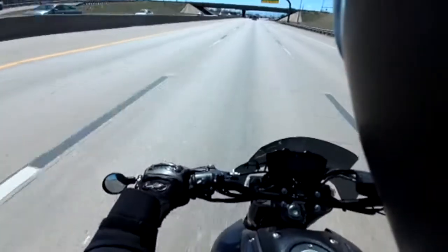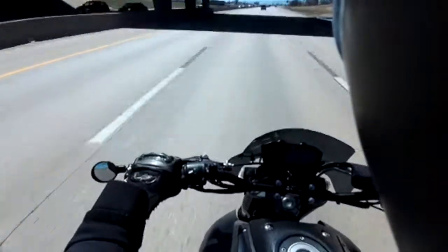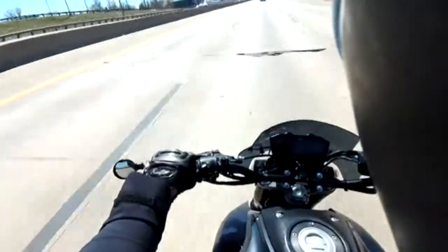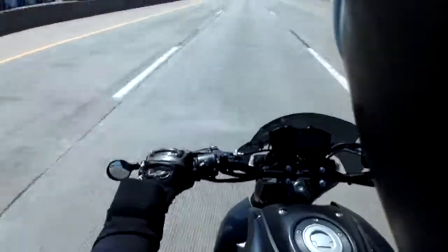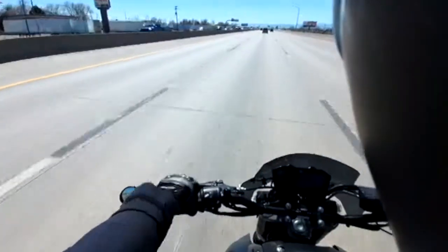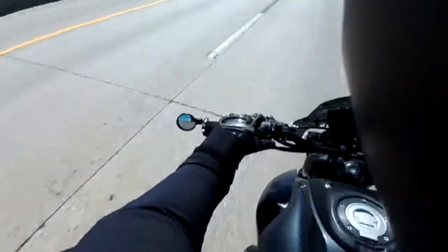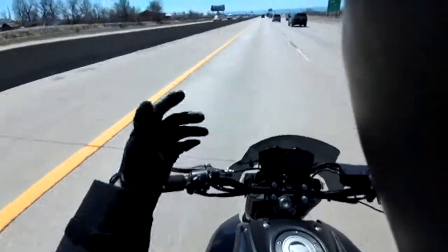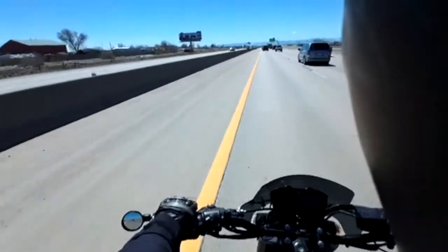Which is sad, and it breaks my heart, because this is, I would say, my very first motorcycle. But prior to this, way long ago, I had a 2003 Honda Metropolitan, which is a 50cc scooter. And I absolutely loved that thing. It was awesome. I wouldn't say it got me addicted to the bike life, but it introduced me to it.